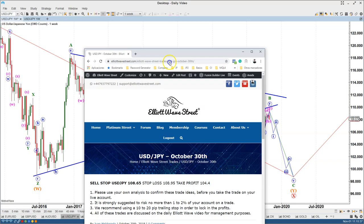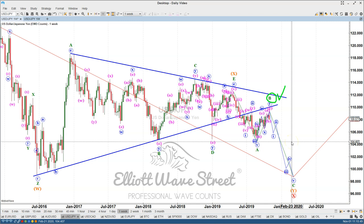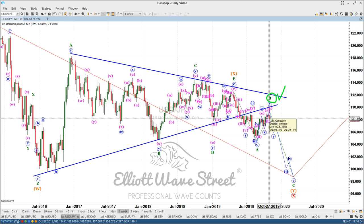So the trade is active, but in terms of the wave count, look, it seems that the B wave is done, and we are going down with a minimum target of the 104.40 area on the weekly chart. Then if the price breaks out of this low, we can go back to the 100 area because the B wave seems to be done. The weekly candle is going to close like this, with a bearish engulfing candle, which is excellent.